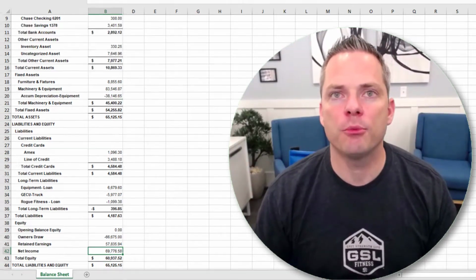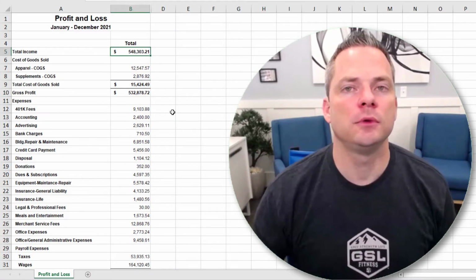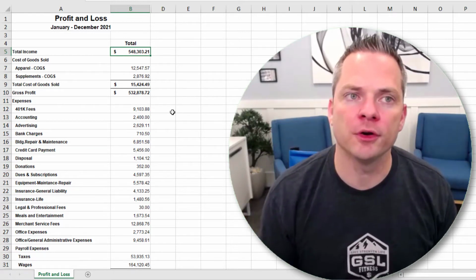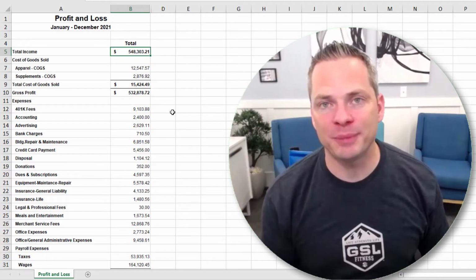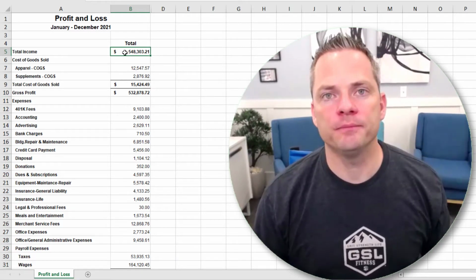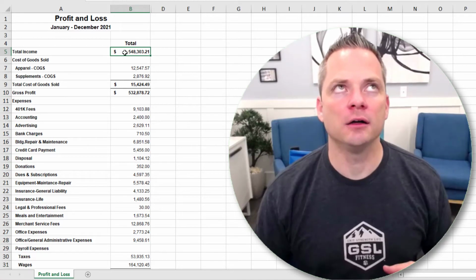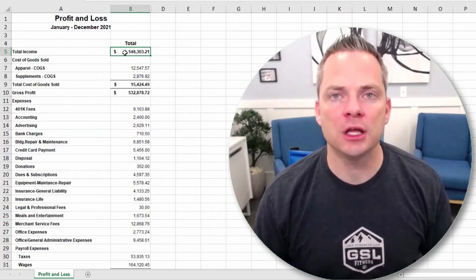Okay, so now profit and loss statement. You have your income, always at the top, right? We know this, especially if you're familiar with Profit First. The profit and loss formula is sales minus expenses equals profit. So that's the format in which you're going to see. We start with income, which is telling us how much value you have generated from activities that your gym is doing.